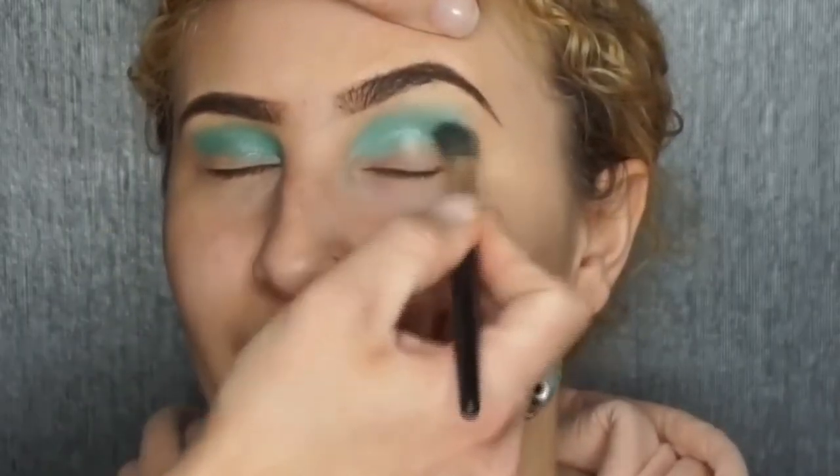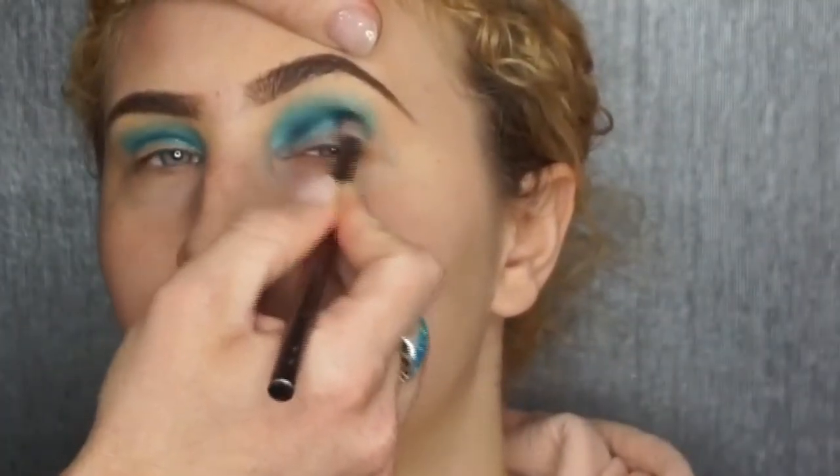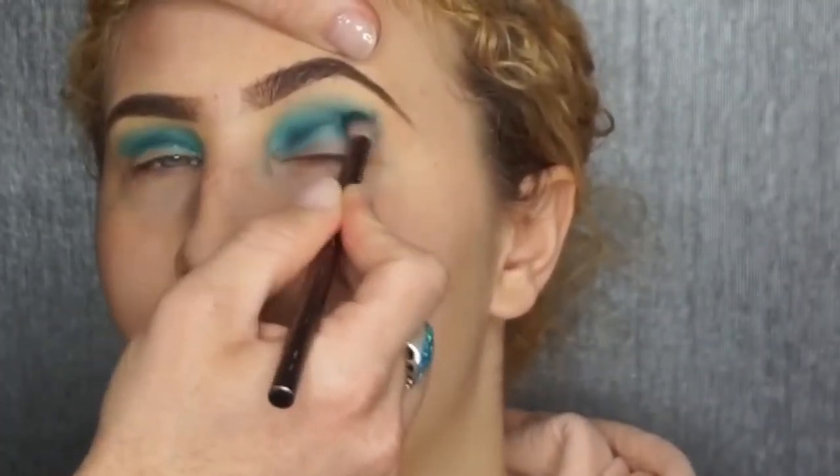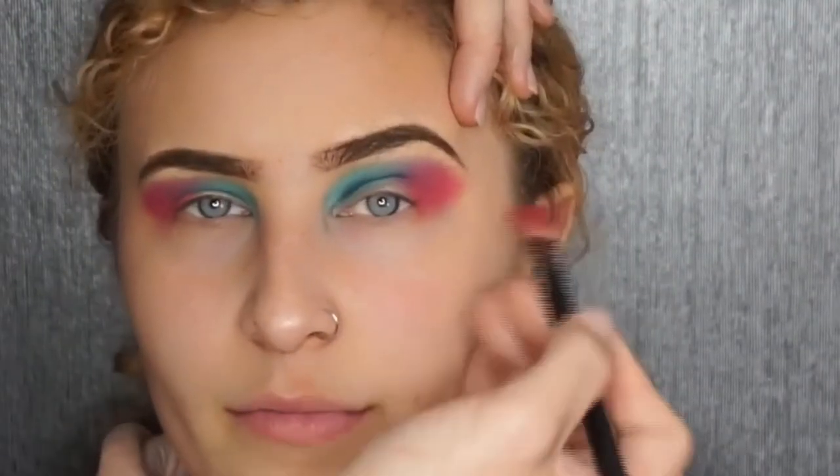Alright, so guys, we're just using the turquoisey blue shade in the crease of the eye, blending that back and forth like a window wiper. And now we're going to go into the full spectrum palette from Urban Decay, and we're using the deep blue shade just to deepen the crease a little bit. Juvias Place again! Hitting the pink up, elongating the eye and dragging it out to create a more winged look.